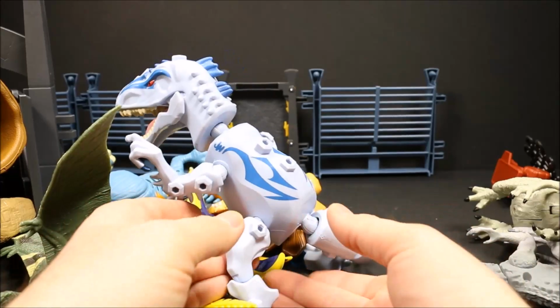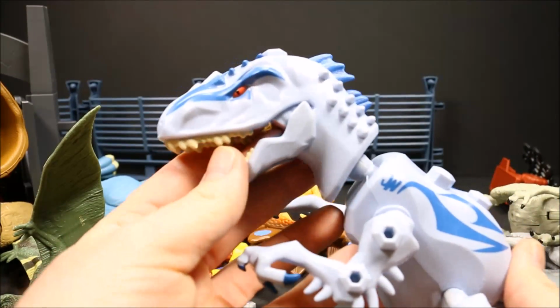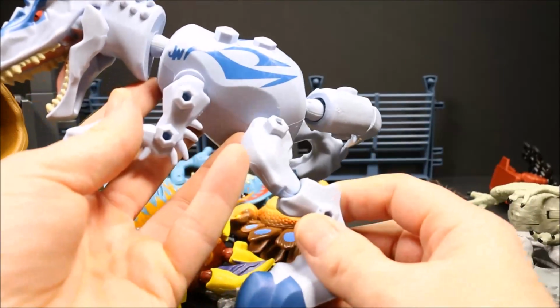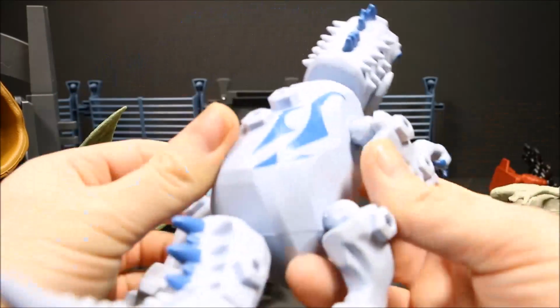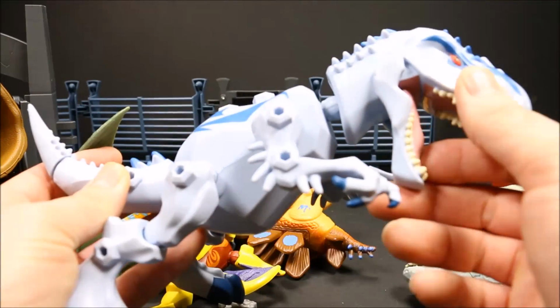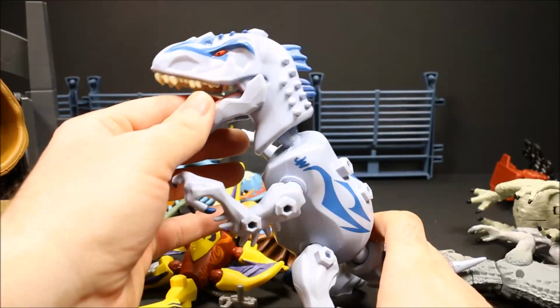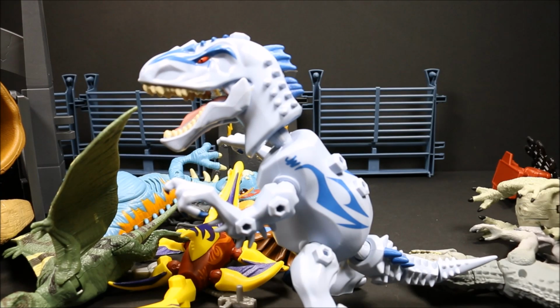Okay, then next we have the Hero Masher Indominus Rex. I mean, this guy is really cool looking. This was Target exclusive, so Target was the only store that sold this one. But it is a really cool one. I really like this one, and I do have a full review of that too. And let's get some cool Indominus Rex facts.